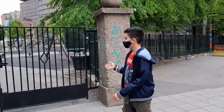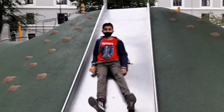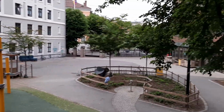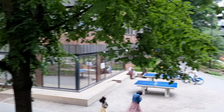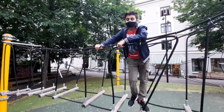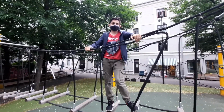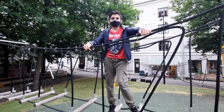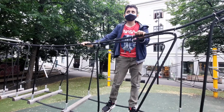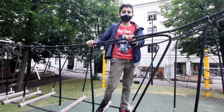This playground was closed, so we had to go to this one. Toyen is a place where there's a lot of halal food, and there's also a lot of international food. This is a place where a lot of people come to eat.